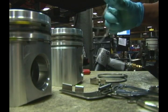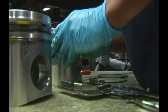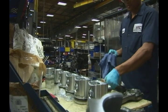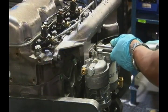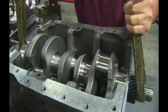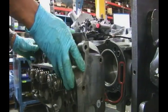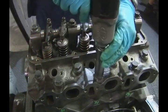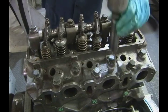The rods and all components end up in the assembly area where everything is put back together again. Every engine part that is not reman is brand new. Therefore, all parts have undergone close individual inspection and testing, either by the new parts vendor prior to shipping or by highly trained techs during the reman process.